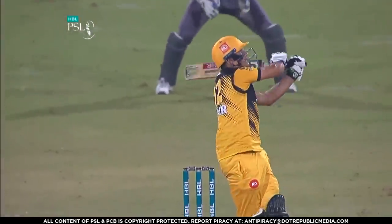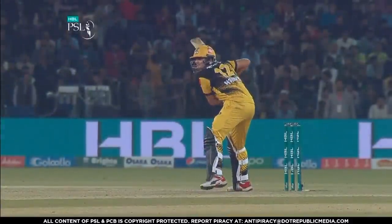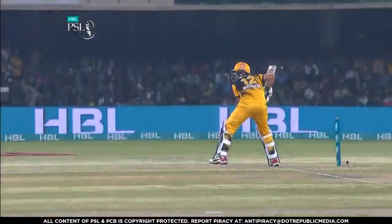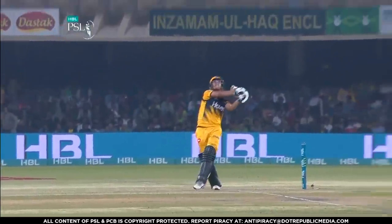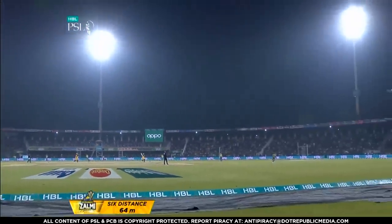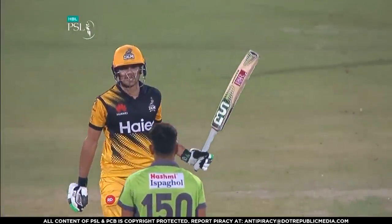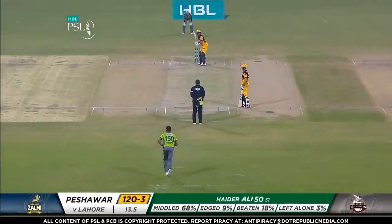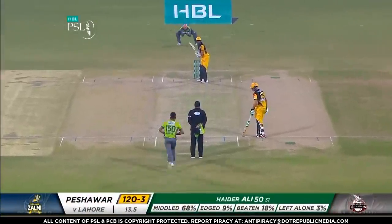Well, I like the effort of the short ball, but for me, it's a little bit too straight. If you're going to bowl a short ball like that, put it outside the eye line. It was a beautiful height. If you're a captain asking for a bowler to bowl a bouncer, that's a perfect height. And just got a 50 when his team needed one.